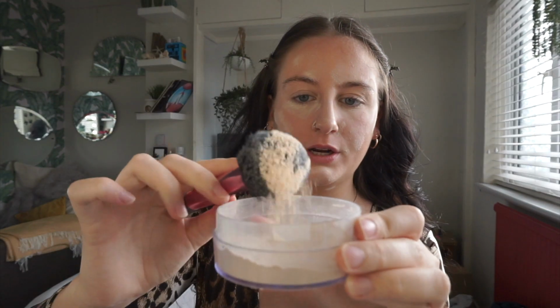So now what I'd like to do is take some on a big fluffy brush and just powder my whole face, because it gets so oily, especially on a night out. It looks crazy right now, but trust the process. And make sure you do moisturise well beforehand, especially if you have dry skin. This method might not work for everyone if you've got really dry skin, but I get dry skin around my mouth, and this still works for me.